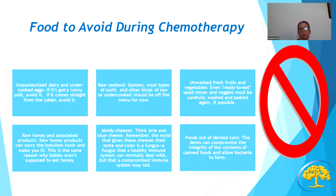Wash your fruits and vegetables very thoroughly. Even if it's already packaged and says it has been washed, I would wash it again just to make sure. Raw honey can carry the botulism toxin, which can make you extremely ill. So do not consume any raw honey or any of the associated products that raw honey might be added into.